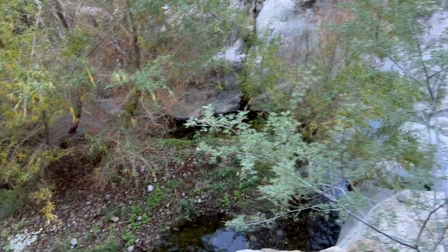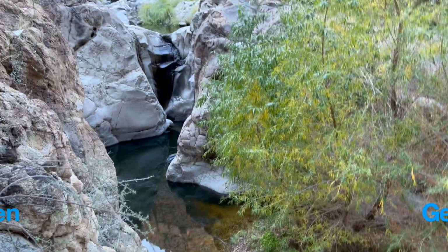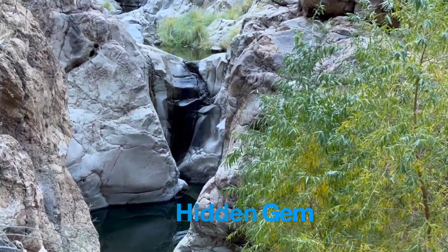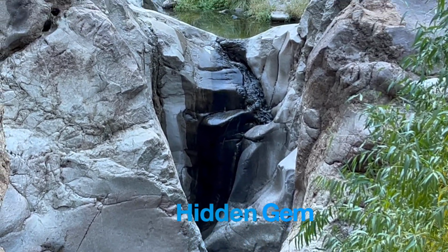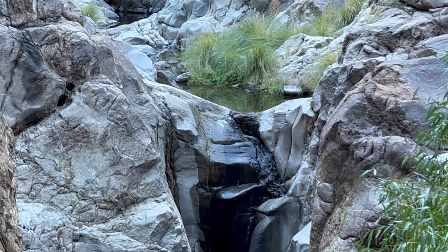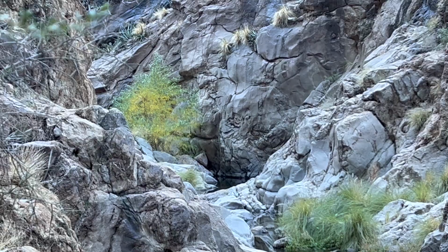And this is the pool just below the waterfall. And there's the waterfall. Got a little bit of flow going on it. It's kind of a pretty little waterfall. I like that. Lots of hidden gems in these mountains.